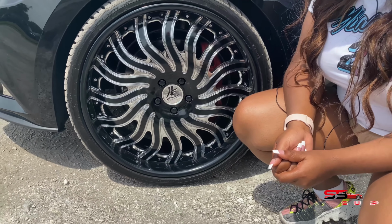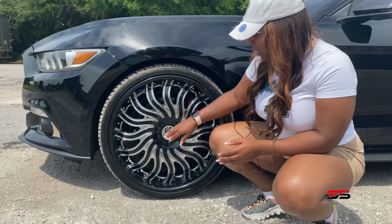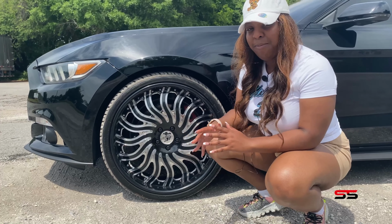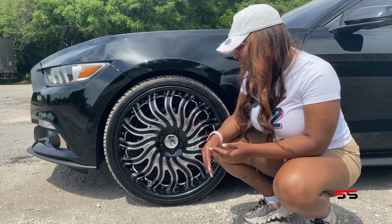Alright, so for the rims here, we have the 22-inch Amani Forged with the floating cap, the spinning cap. I like this because obviously it goes perfectly with the theme he already has, and you guys will be able to check out inside all the other custom features he did. So, come on, let's go.